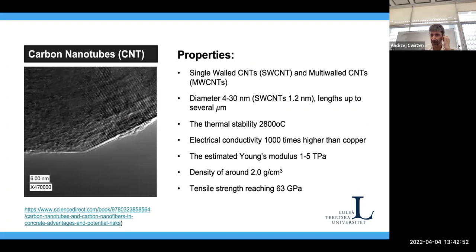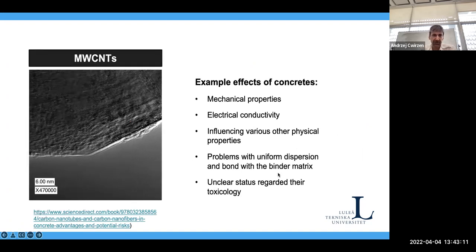So, carbon nanotubes. I guess now it's quite common knowledge. Most people know about them, and they are outstanding. They have a very small diameter, 4 to 30 nanometers. Single-wall carbon nanotubes are even smaller, with lengths up to several micrometers. Great electrical conductivity, great strength, and so on. If you add them to concrete, they can affect mechanical properties, they can adjust electrical conductivity, but they can also affect other physical factors. The main problem is the dispersion, and then, of course, the unclear status regarding toxicology. We will talk about this more at the end.